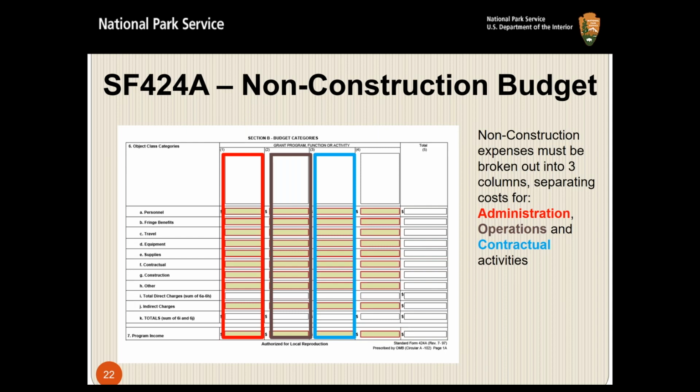In this section, planned costs must be broken down by object class category, such as personnel, travel, or supplies. The total amount under each object class category must be further broken down to identify if the cost is supporting administration activities, operations activities, or contracting activities, each of which will be further defined in the following slides. In the first column, outlined in red, you'll list administration activity costs. In the second column, outlined in black, you'll list THPO operations activity costs. In the third column, outlined in blue, you'll list contracting activity costs.